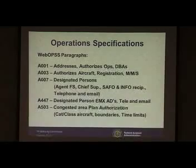These are the pages of the op specs, the ops pages. Again, a lot of it has to do with authorizations, addresses, N numbers of airplanes, types of airplanes. You guys are buying and selling them all the time. Make sure you're keeping that up to date with the FAA, and your congested area plans and authorizations are all done through there as well.